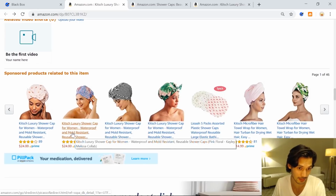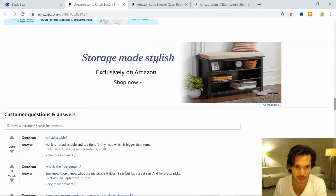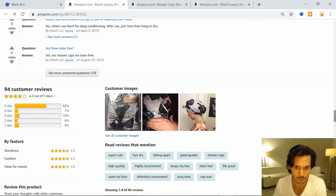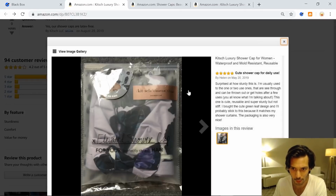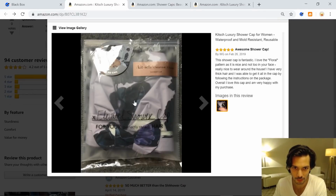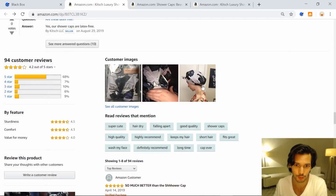They have a brand, Kitsch. And that's actually pretty decent branding, really. It does look quite cohesive. Kitsch apparently is a brand. So, okay, yeah, that is the packaging. There you go. Plastic. I don't think that's very nice packaging. I think that could be improved upon for a $25 shower cap.